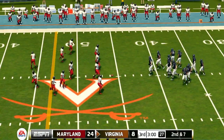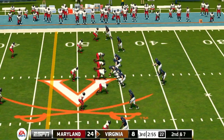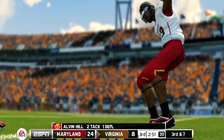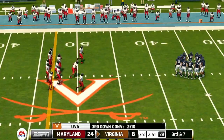2nd down and 7 coming up here. Ball on the 46. Let's go. Hey, we got Mike, number 53. Ready. Mike 53. Black and 5. Throws incomplete, intended for his wideouts. Number 17, the intended receiver on the play. That makes it 3rd and 7.